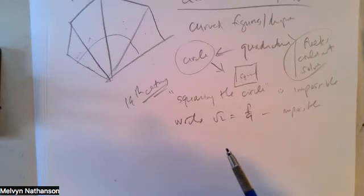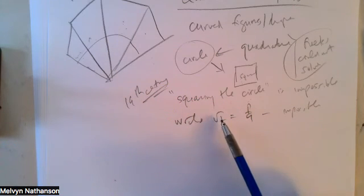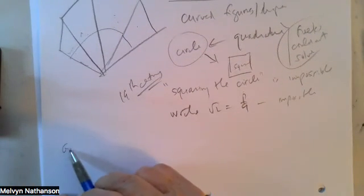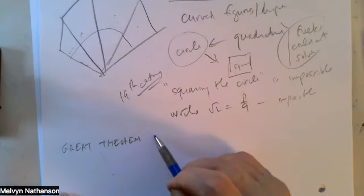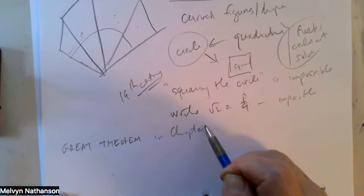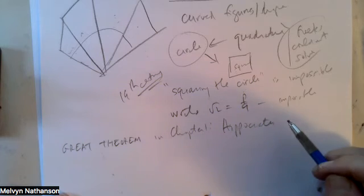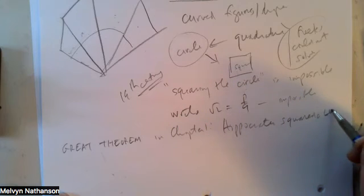So there's a huge difference between quadrature for a figure whose sides are straight lines and quadrature for a figure whose sides are curves. But it was an amazing result, and this is what is, in every chapter I said there's the great theorem. The great theorem in chapter 1 is a mathematician, a Greek mathematician named Hippocrates. He squared a certain lune.